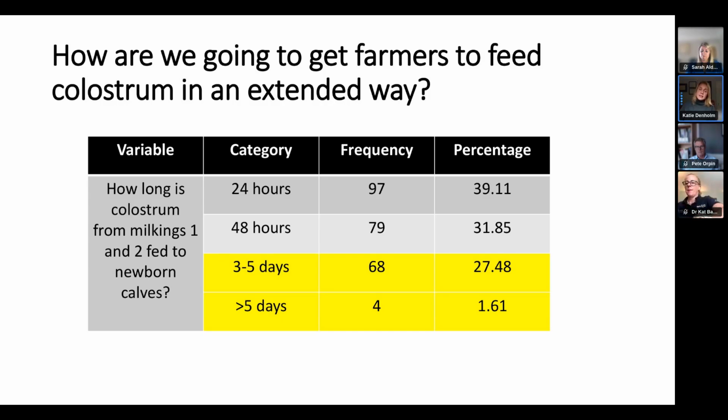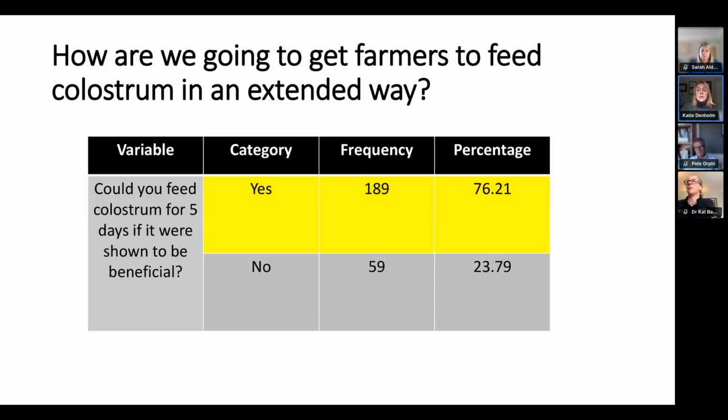So the question we always get from vets is, how are we going to get farmers to feed colostrum in an extended way? We surveyed about 250 farmers from all of the countries in the UK. And we were surprised to find that quite a few of them were already feeding colostrum for 3 to 5 days, 27.5%. And interestingly as well, when we asked them whether they would be prepared to make changes to their management or systems, if we could show that there was a benefit to doing so, then 3/4 of them said that they could do that. So that was encouraging.